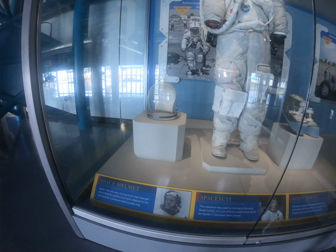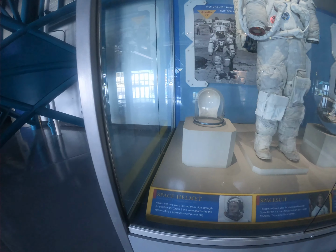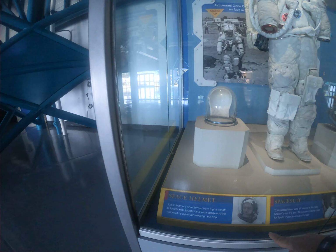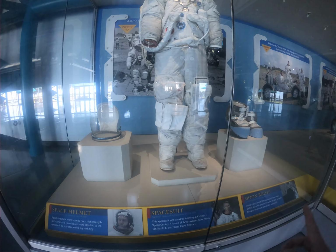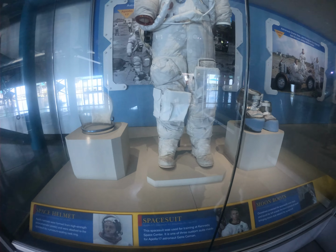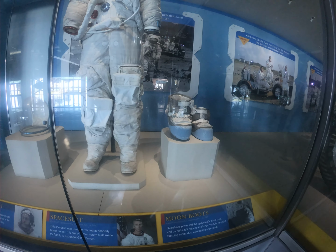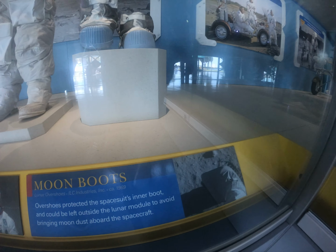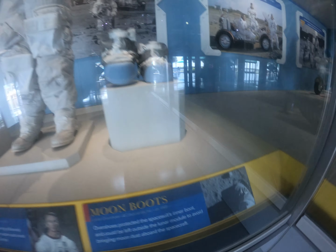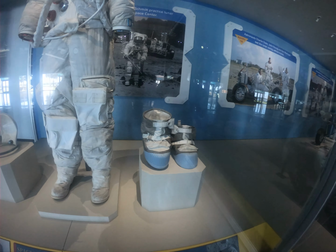This belongs to somebody? They are the three. The helmet is from him. The suit is from this guy. And this, the moon boot from Luna. That's cool. This is the step, this one on the moon. Oh my god. And check. How long ago? It still looks like new.